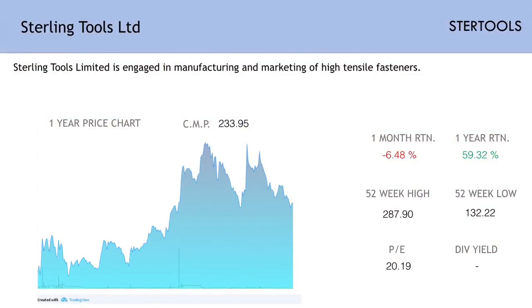The 7th company on our list is Sterling Tools Limited, which is engaged in the manufacturing and marketing of high tensile fasteners. Now if you were to look at the 1-year price chart, you would see that towards the later half of the year it's been undergoing some consolidation after being on a general uptrend for the entire part of the year. The 1-year price return is close to 59% and the price earnings ratio is at 20.19 levels. The dividend yield for the company is currently 0 because it does not pay any dividend.